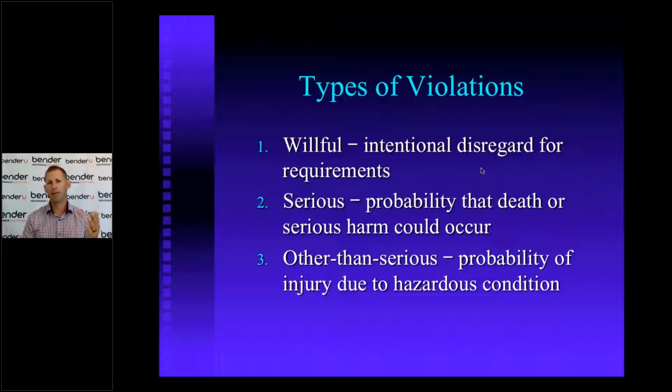So willful, an intentional disregard for requirements. Willful would be if your employees were not wearing fall protection, working above the trigger height. That becomes willful. Or let's say your employee fell through a skylight, because I've seen this happen. Your employee fell through a skylight because it was unprotected. That becomes willful because you knew that the skylight was a hazard.